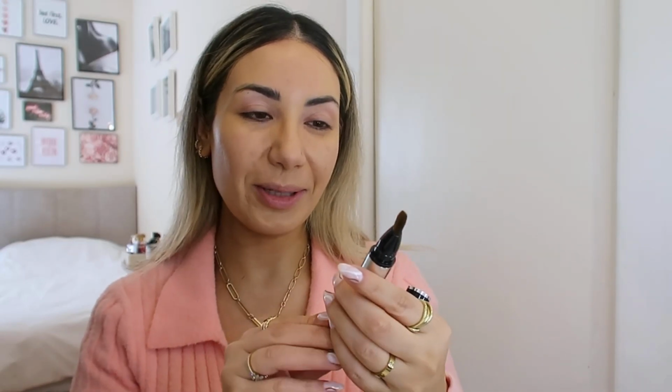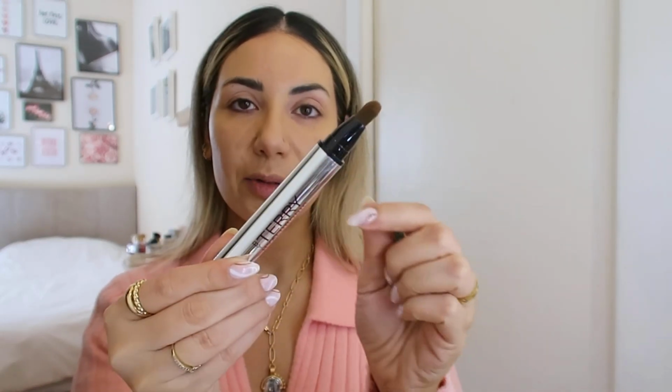See, this is what I say when I'm not a good multitasker. I'm gonna go in with the HYDRA-CONCEALER. It comes with a brush, and I'm using it in the color Fair, and the BEUATY foundation was in the color 500N, neutral medium dark. So let me see how this comes out. Do I have to, oh, it came out already.